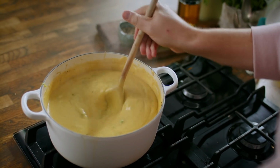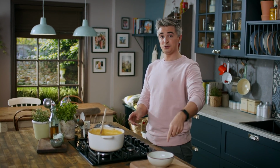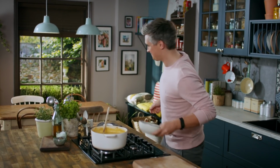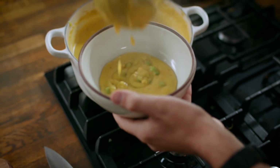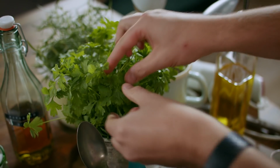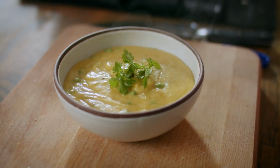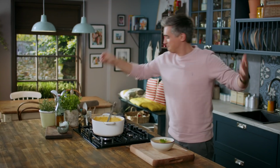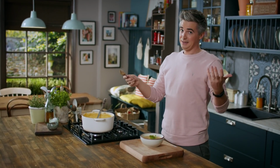Now this is good to serve. It needs no more. Once you've checked the seasoning, you know you're in a good place. It's ready to rock. So into a bowl, serve it up with some brown bread. I'm just going to pop on some parsley and we're good to go. Just look at that, a proper bowl of comfort food that is ideal for these winter months. Let's dive in and try some.